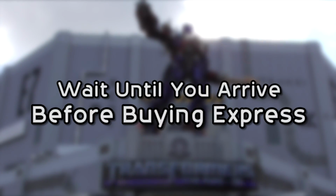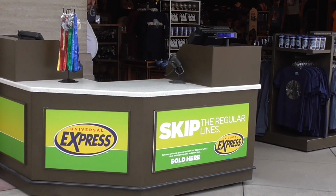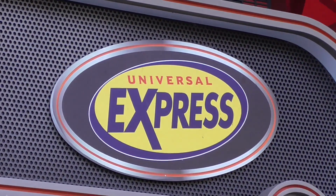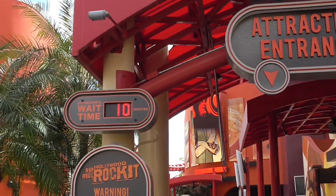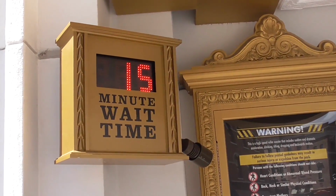First tip, don't purchase Express until you actually arrive at the park. Lots of people purchase Express for their vacation long in advance, but you may be throwing your money away. Instead of purchasing it before you get there, or even in front of the turnstiles, wait until you actually see how long the lines are. You may find that the lines are only 10 to 15 minutes long for most attractions.